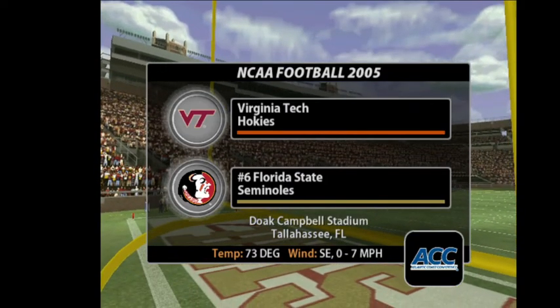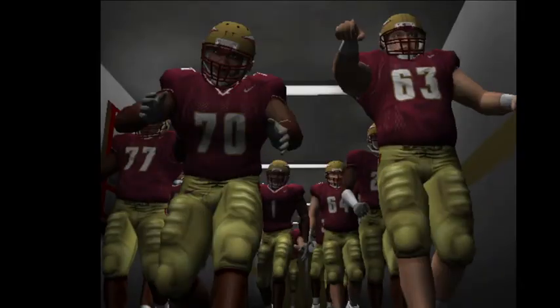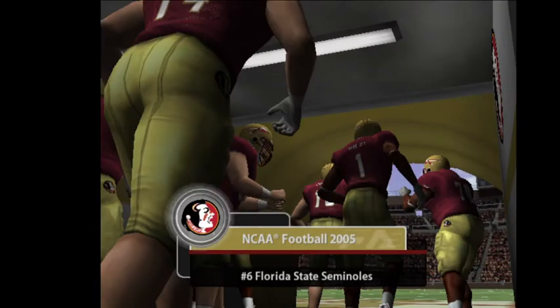Absolutely gorgeous for today's game between the Virginia Tech Hokies and the Seminoles of Florida State. Here come the Seminoles.